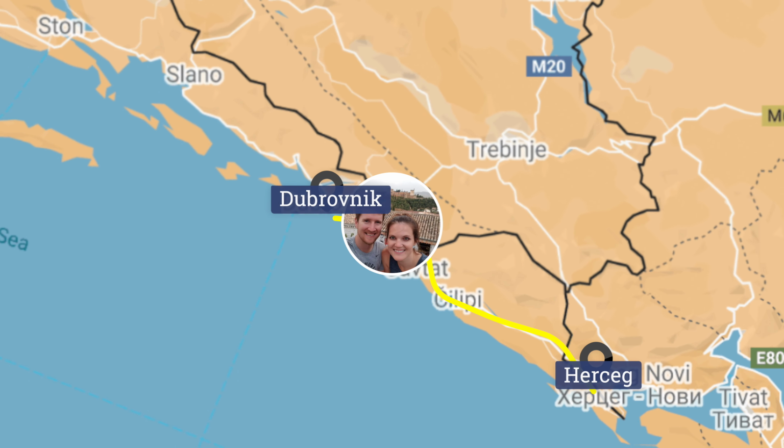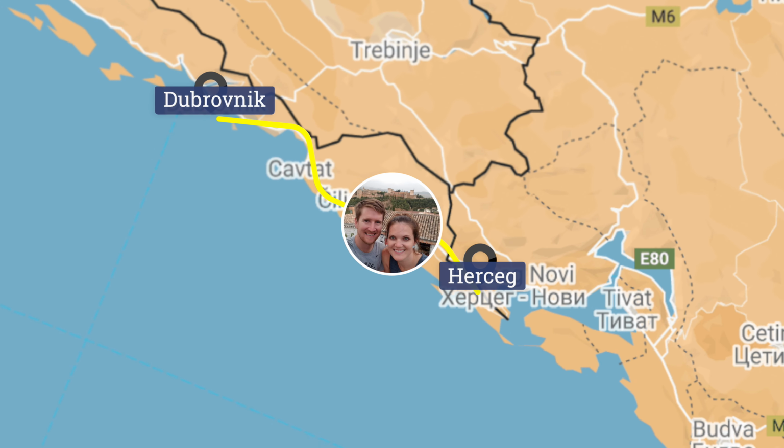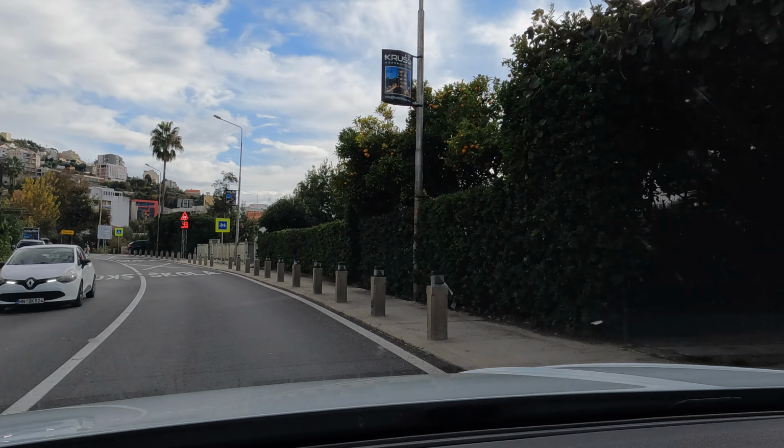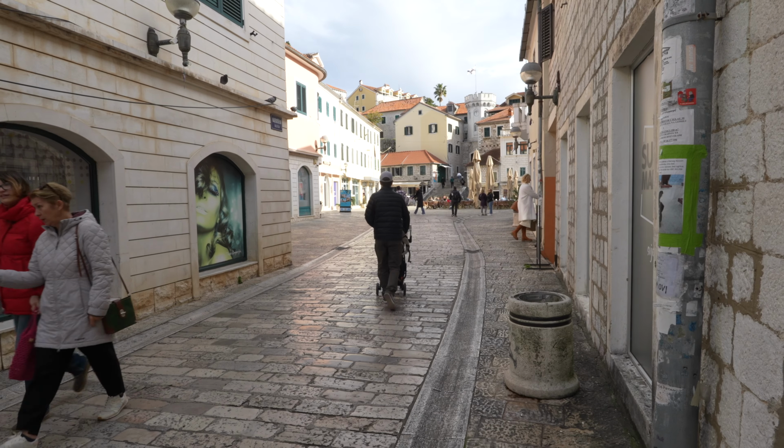We actually drove our rental cars here to Montenegro. We went to a nearby town over the border called Herceg Novi. We're gonna do a little exploring of their old town.